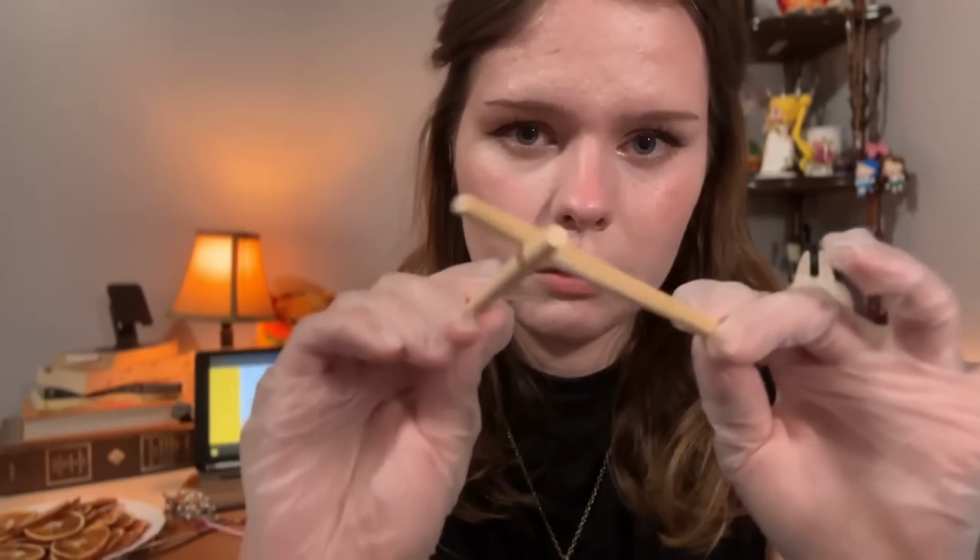So yeah, I'm just gonna be searching there with the chopsticks, just kind of parting the hair like so. Let me begin along the nape and just take each individual strand and push it aside, scratching your scalp just a little.